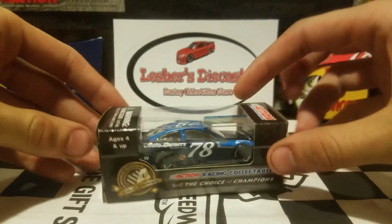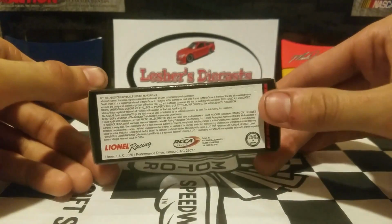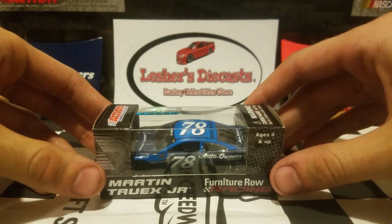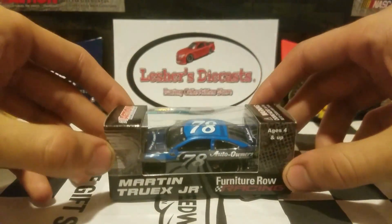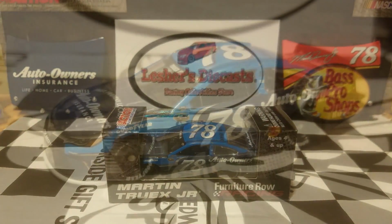And you can see a very nice looking car that I'll be going into detail on very shortly. Of course, the box, nothing too crazy. There's no collector box that comes with this, just your standard, oh my god, limited edition collector boxes. But yeah, we're going to go ahead and open this bad boy up, and let's take a closer look, shall we?